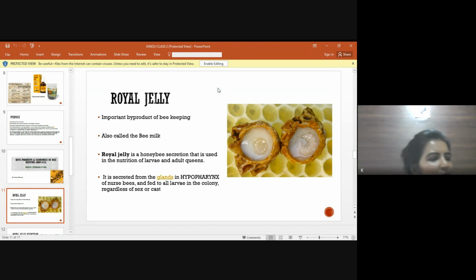So who gets to have royal jelly? Royal jelly is a product which is produced by very young worker bees, also called nurse bees. They are very young, about 6 to 13 days old. Only they can make royal jelly. I'll cover that further.